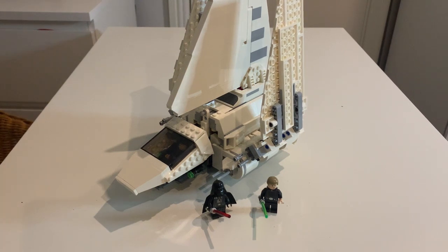It just doesn't feel like an €8 set. And especially for being the biggest set of the current line, it just kind of feels like a disappointment and falls flat. I wouldn't recommend this set, but if you're looking to get a cheap Darth Vader figure, go ahead and get it, I suppose.